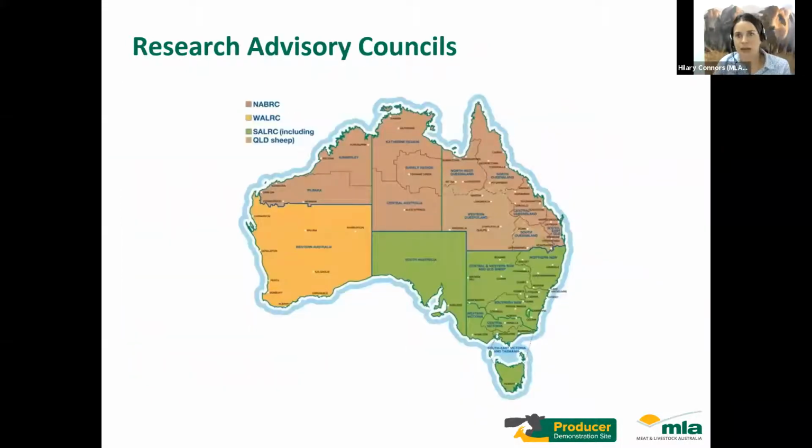Just to explain how we actually come up with the priorities, which are a really important component of levy PDS. We utilize the framework, which is known as MLA's consultation framework. We've got 3 research advisory councils. If you look at the top of the map, we've got the brown color. That's the 11 committees that make up NABRAC. And NABRAC stands for the North Australia Beef Research Council.